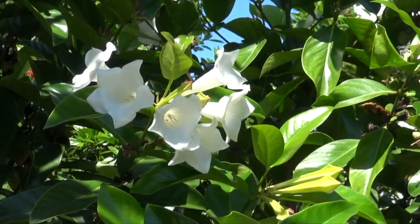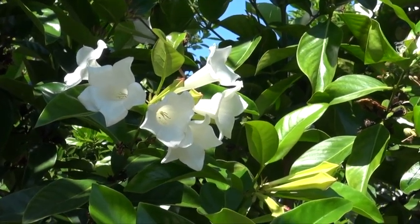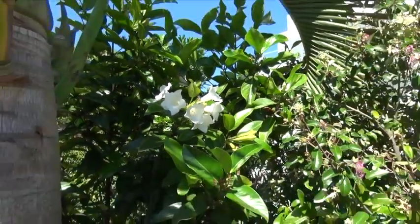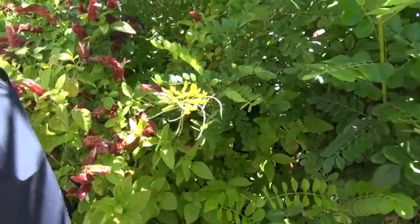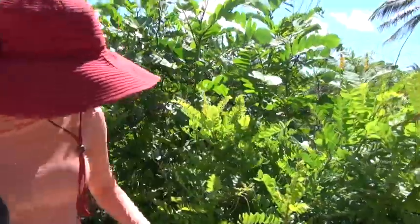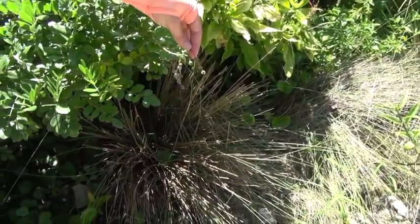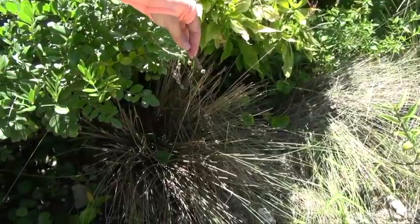We've got another really cool native right here. This one is called necklace pod, and it's called that because after it blooms with these yellow flowers, which again are really great for hummingbirds, the seed pods create like a little necklace that rattles. They look like beads. Yeah, here's some right there. These are little ones. But if you shake them, they kind of rattle a little.